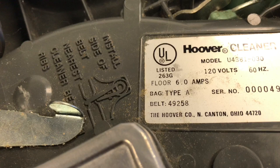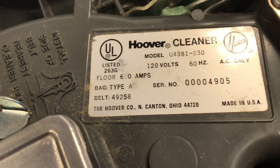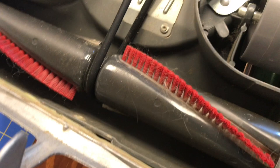6 amps, which is kind of low. I'm not really sure what the amperage difference is now. Same kind of thing with the belt, like the Hoover Senior. Remove these. And there's the belt. Nice metal brush roll. Nice stiff bristles on it.